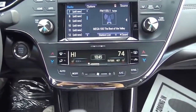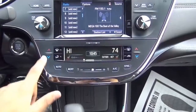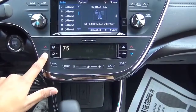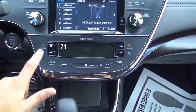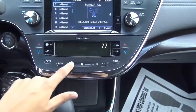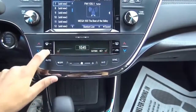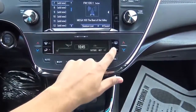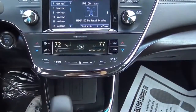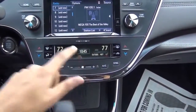The climate controls in the Avalon are pretty simple and easy to use. It's a pretty clean looking layout too, and the touch sensitive buttons for the temperatures are calibrated very well. You do have dual zone climate control. Then you have your temperatures right here for the driver, and then the passenger side is right there. Your fan speeds are located right here too. And you have your off button, different zones, your recycling, then your defrosters too. Pretty easy and simple looking. And then you have a digital clock in the center right there, which is nice.